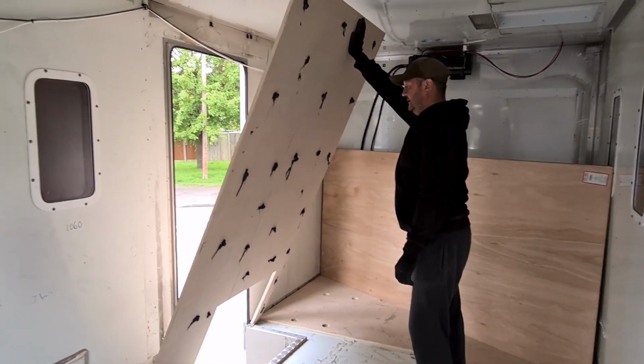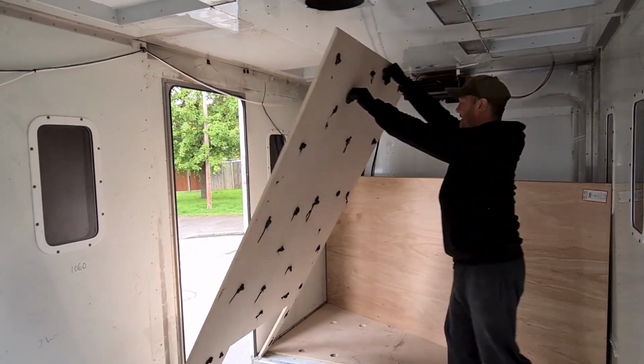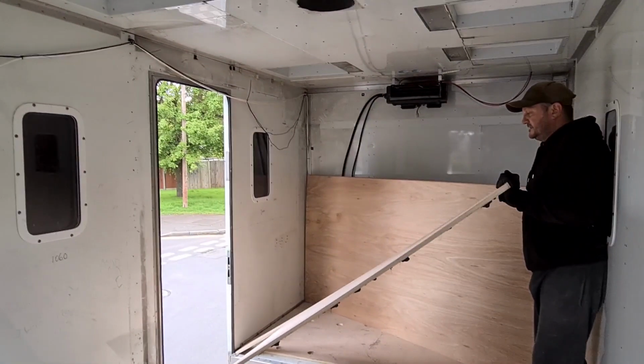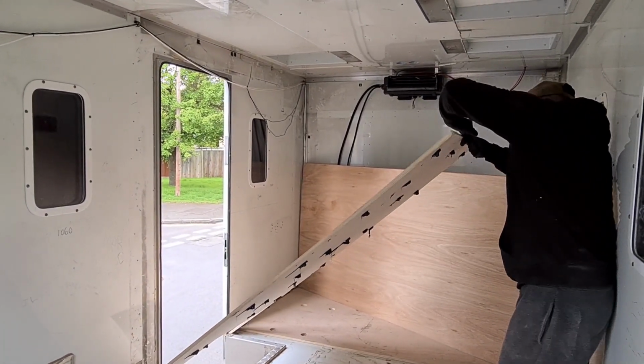Right, we're all bonded, dotted and dabbed. Now let's see if we can get this in place first time without doing any damage. Yeah!